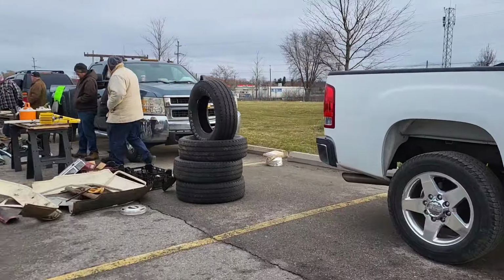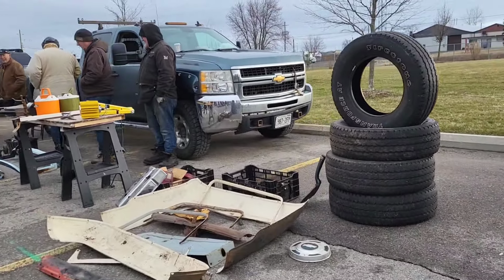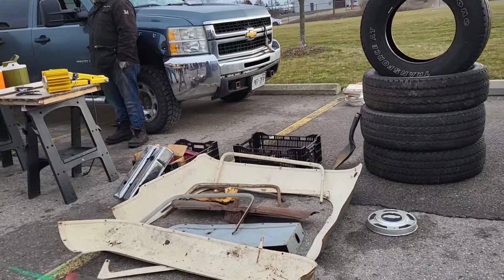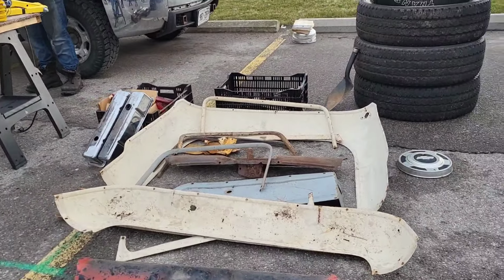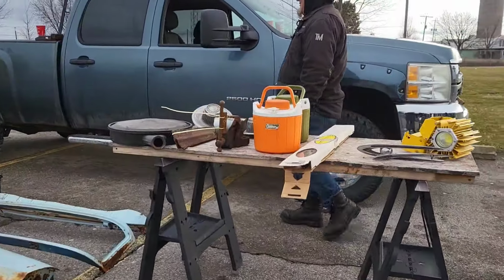Okay, guys, this is the 2024 Rodmasters Car Club Spring Swap Meet here at the Ancaster Fairground. I'm going to take you around and show you what these guys are selling.